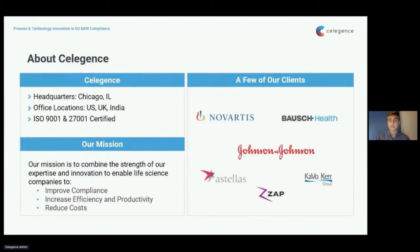So to provide you with just a brief background about Celligence, we were formed in 2017, almost 4 years ago now, with the intent of improving quality and compliance while at the same time reducing costs for the life sciences industry in the area of regulatory affairs. Today, we serve over a dozen customers worldwide, ranging from small to major size companies, including Novartis, Johnson & Johnson, and Bausch Health. And you can see a short list on the right here.